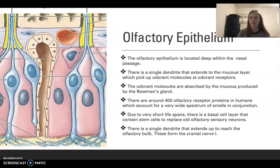So, just more detail about the olfactory epithelium, that first exposed area that receives olfactory stimuli. The olfactory epithelium is located deep within the nasal passage, like I said. There's a single dendrite that extends to the mucus layer, which picks up odorant molecules at odorant receptors. The odorant molecules must be absorbed by the mucus in order to be received by the dendrite of the neuron. The Bowman's gland, which this diagram shows, is this tannish structure in the center.